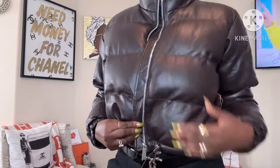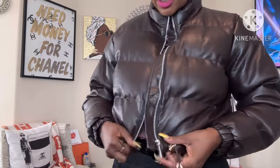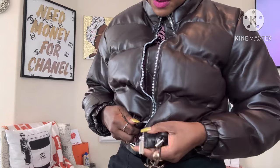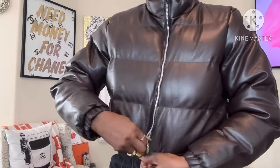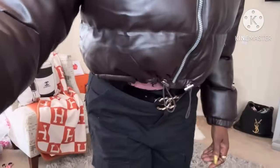This looks like something Kim Kardashian will wear. But this only came out, Didi's, for $16.99. Beautiful. I have to see the brand. I don't even think I told you guys the brand. How cute is this? Yes. Super cute. Running out the house.